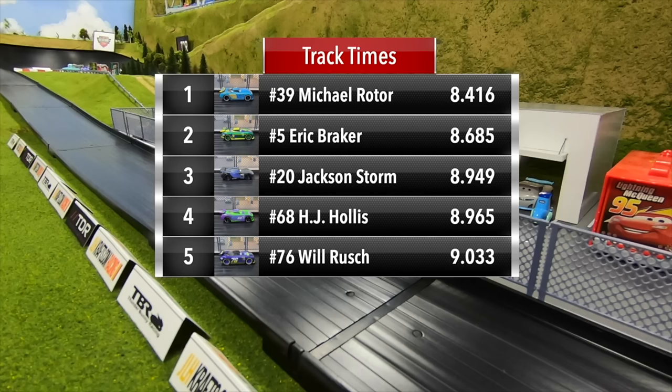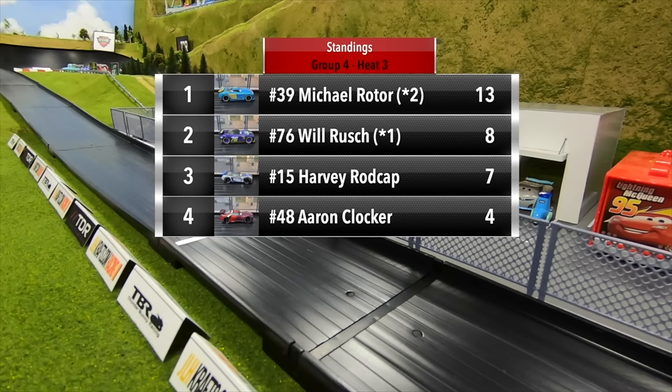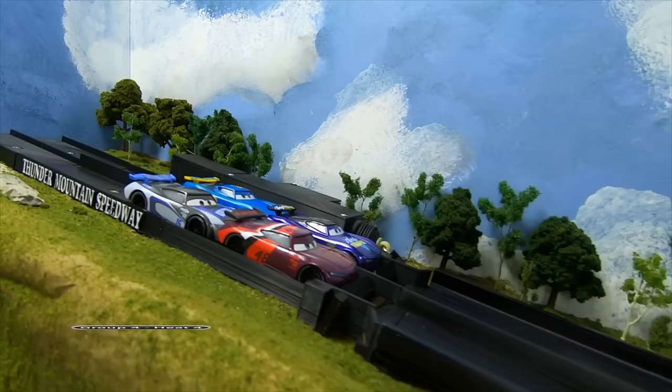And here are the standings for Group 4 after three heats. Michael Roeder sitting up top with 13 points. Will Rush in second with 8. Harvey Rodcap third with 7. And then Aaron Clocker in fourth with 4 points. One more heat to go for this group. Clocker, Rush, row 1. Rodcap, Roeder, row 2.